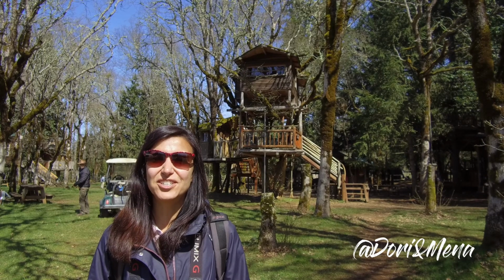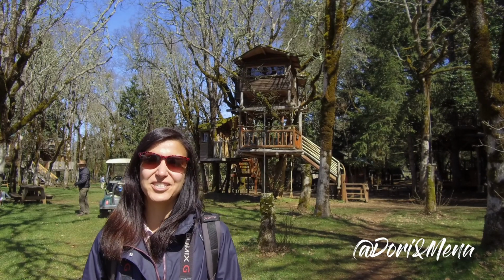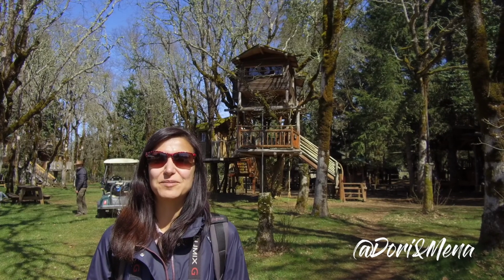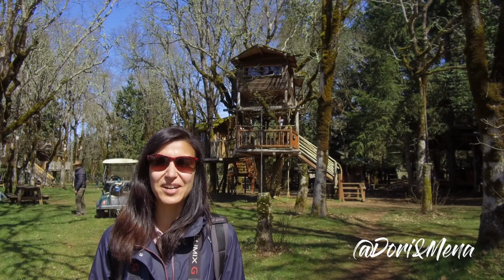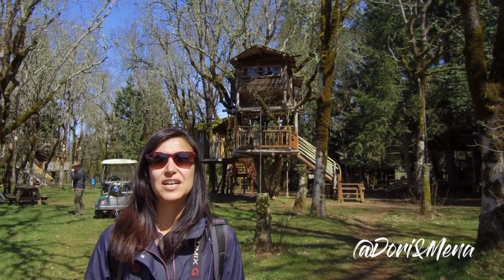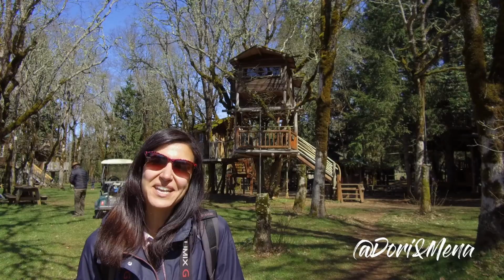Hey guys, we just got to Cave Junction, Oregon, so that we could check out and about Treehouse Treesort. And so far, it's beautiful. We've taken a quick look around, and we're going to go more in depth and take a look at each individual treehouse, or at least as many as we can get into.